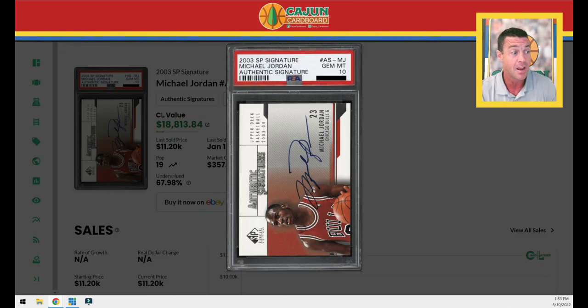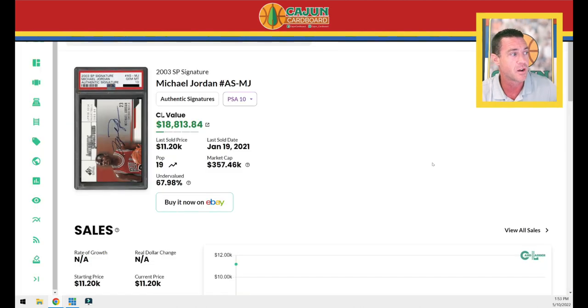And let me get this straight. That is a beautiful autograph. Super beautiful, a really beautiful Jordan autograph card from 2003 in a really popular SP Authentic product.